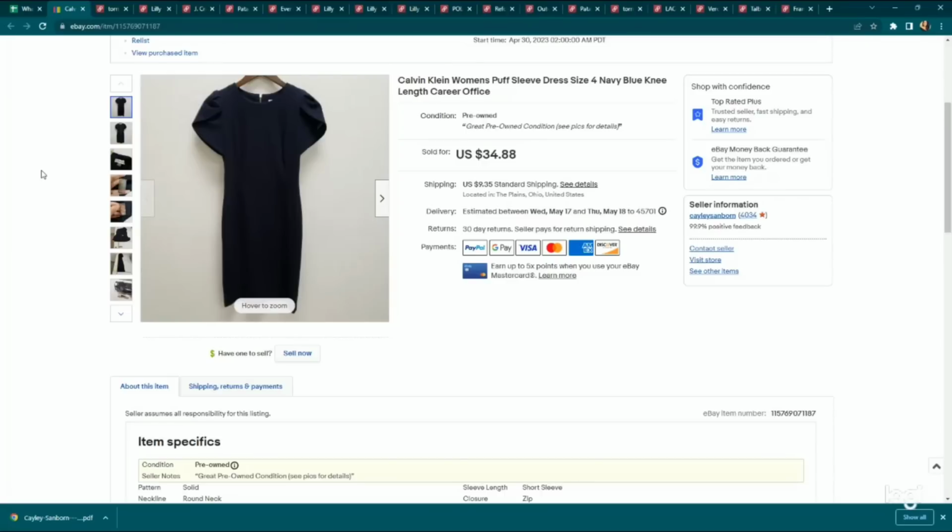This has also been something I've been experimenting with lately, Calvin Klein women's office dresses. Now, don't go out and pick up every single Calvin Klein dress you find, but the thicker ones, you can just tell, are higher quality ones and seem to perform really well. This is a very structured, plus sleeve dress, navy blue. It was only a size 4, but I thought the style and quality pulled it through. I usually list these for between $35 and $40, and they usually flip pretty quickly. I don't know how else to explain it other than I look for the thicker feeling ones. The scuba, neoprene ones do really well. This one was not that, but those do really well also. I paid $4.99 for this. We listed for $34.88, and it did sell for our full asking price.